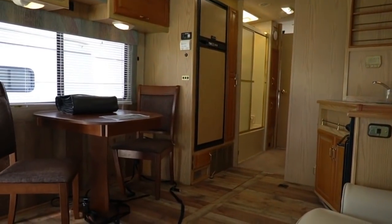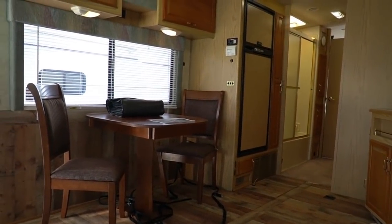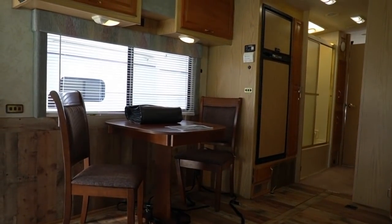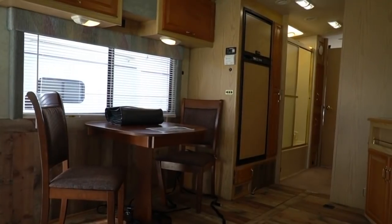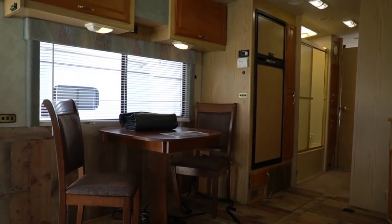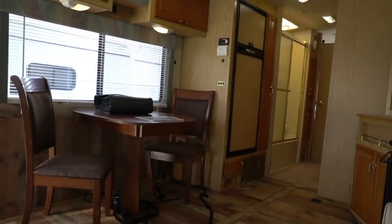Anyway, guys, got good tires on it. I saw some receipts for some brake work when they had the tires put on, so the brakes are good. It's not a bad old motorhome, really. So come on out, look at it, come test drive it. I think you're going to be impressed for $14,900.